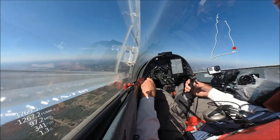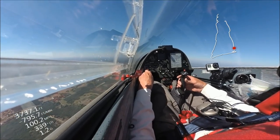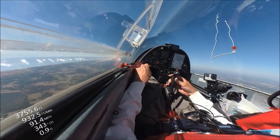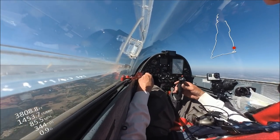Buoyant air here. See that guy pull up and turn? So we'll follow the line even if we don't turn with him. See? Pick up a little energy.